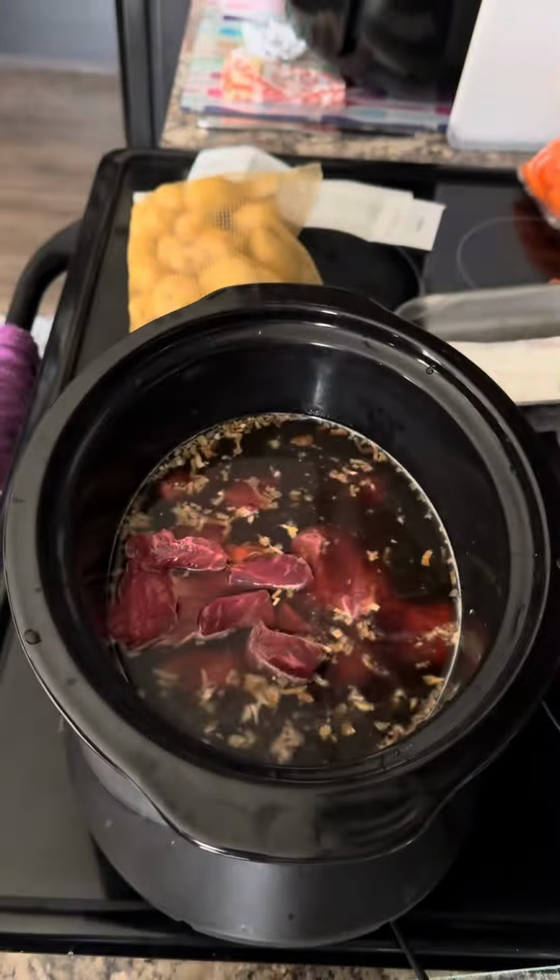As we can see over here, this is the amount of carrots that I'm going to be putting in. Voila. Just like that. Okay, I'm going to cut these in half, though. All right, so there you have it. All my cut up carrots. They're going right in.